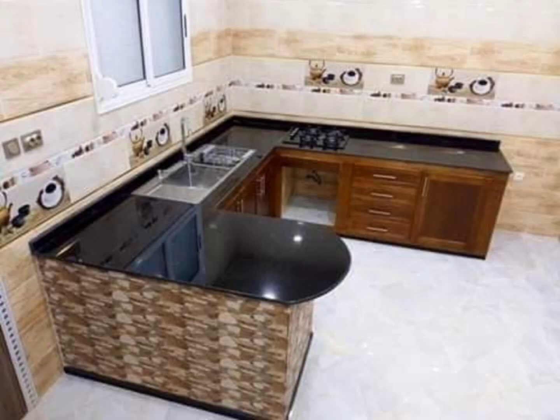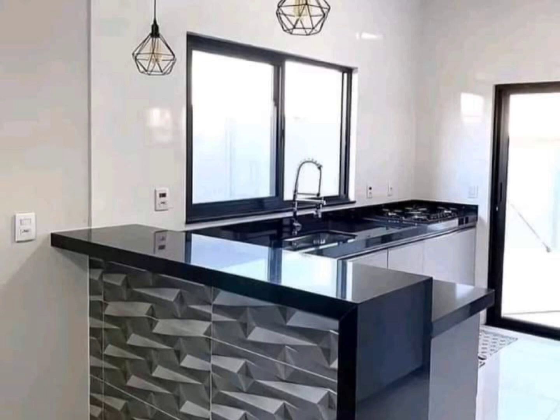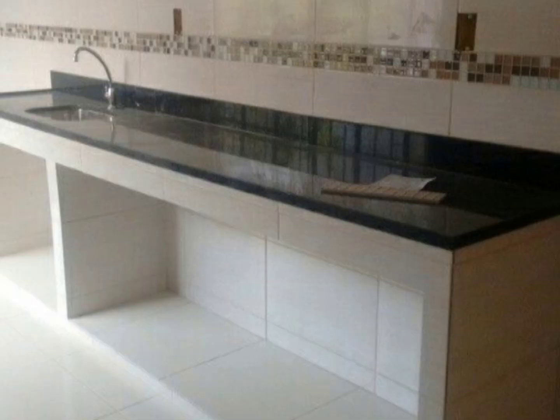So now we're going to discuss what will be the price for installing granite countertops. The price for installing granite countertops in India can vary depending on several factors, including the quality and the type of granite, the thickness, the area to be covered, labor charge and additional costs such as polishing, edging or transporting.